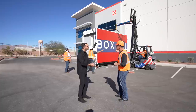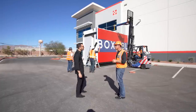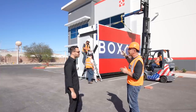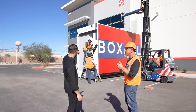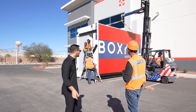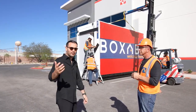So what we have here is actually a prototype, and so we put it out here, but it's essentially fairly close to production. Gotcha. But still, it gives the idea of how it unpacks. And we'll see it unpack now. So I'm assuming those are the braces that kind of hold it together. Again, key factor here, 8.5 foot. You can actually put this on a trailer, transport it wherever you want.